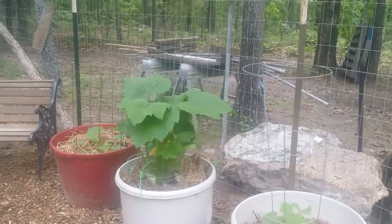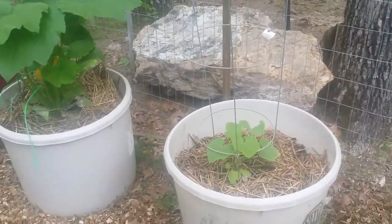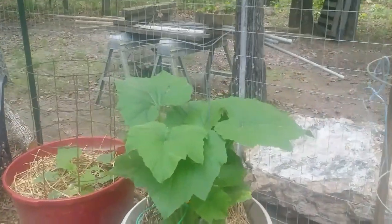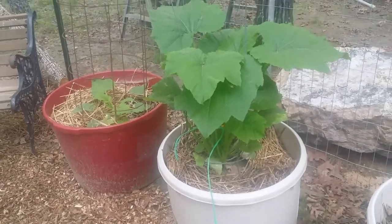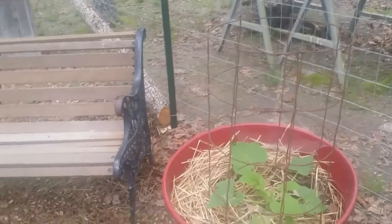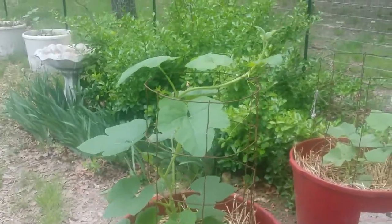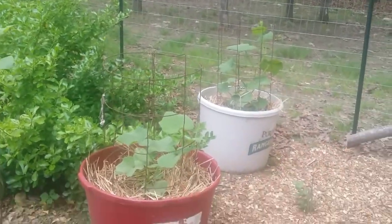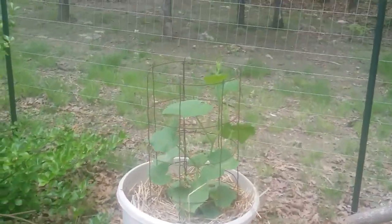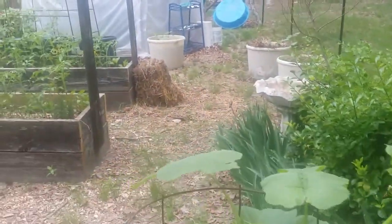My squash and my zucchini. These two squash, this little bitty one, it like to croaked on me, and it's trying to live. This one's looking good. I'm trying to keep the leaves up, keep them tied up. It's doing good. In fact, I think that's zucchini. This one's trying to climb. It's doing good. I keep them fertilized, and I'm out here every day. I baby them. I really do. So I'm hoping they'll do good.